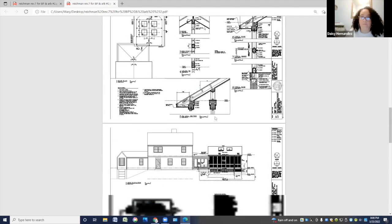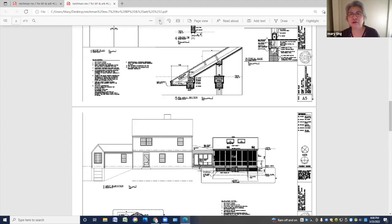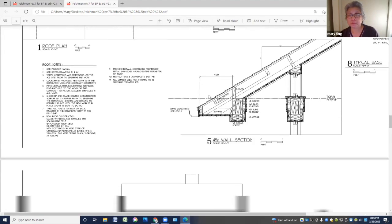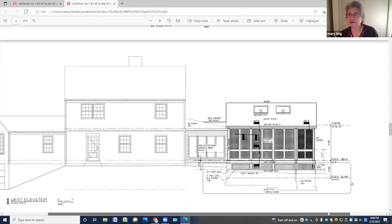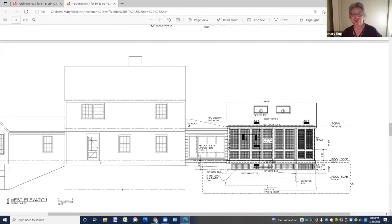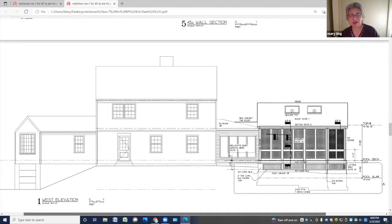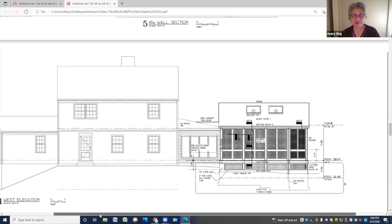Okay, Mary. Here we go. So this is the elevation you were asking about. Is it too small? Wait, let me get it bigger. Can you see this? Yes. All right. So all the screens showing, the whole house is shown. This is the garage on the other end, which wasn't on before. That's at an angle. That's why it's a little bit oblique.